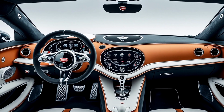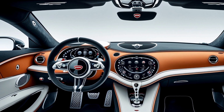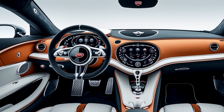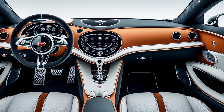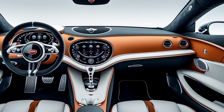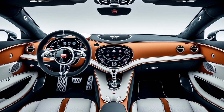Technology seamlessly integrates with luxury in the Royale Coupe. A fully digital dashboard displays vital information in a way that is both stylish and functional. The infotainment system is unlike anything seen in a car before, offering AI-powered assistance, holographic navigation, and a surround sound system that rivals the acoustics of a concert hall.